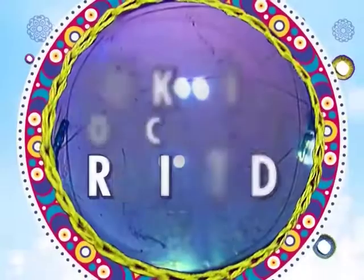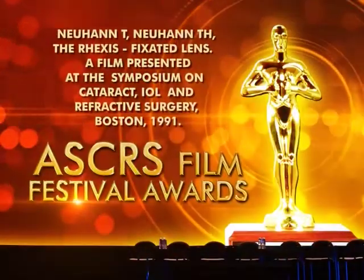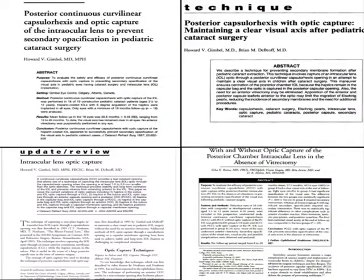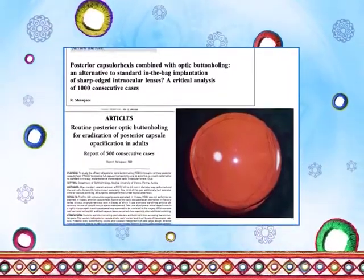Locked in. Optic capture revisited. The concept of capturing the IOL optic through the capsulorhexis is not new. It has been adopted as a means to reduce visual axis opacification in children. Some surgeons have even adopted this technique as a standard of care for adult eyes.